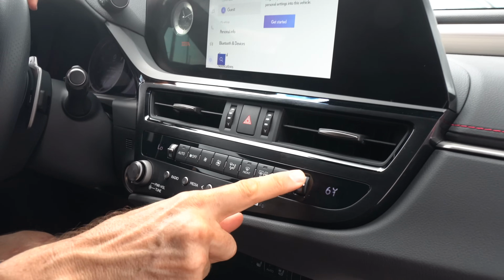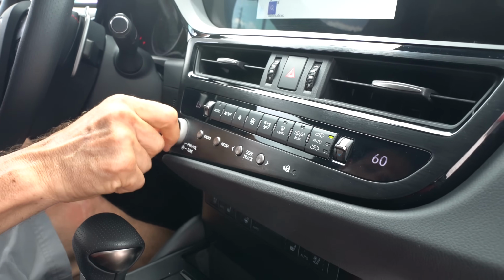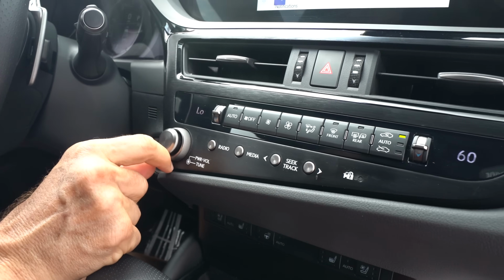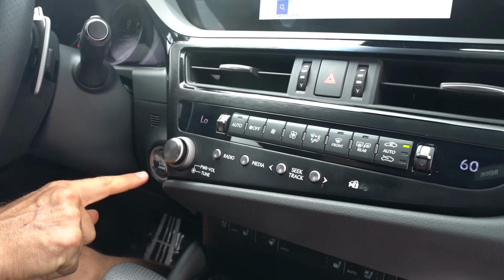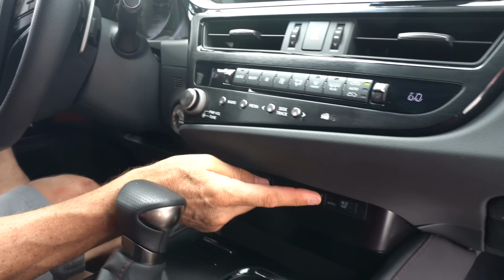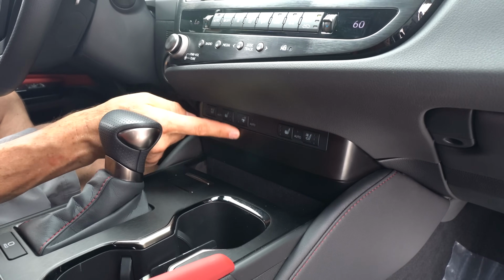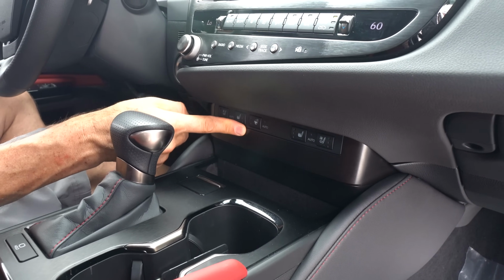Working your way down, you got dual climate controls, nice toggle switches with your digital readouts. You got your real volume knob for your stereo. It does have 10 speakers. There's the start-stop button for the V6. Down below, here's where you're gonna get pampered: 3 stages of ventilated seats, 3 stages of heated seats, 2 stages of a heated steering wheel.